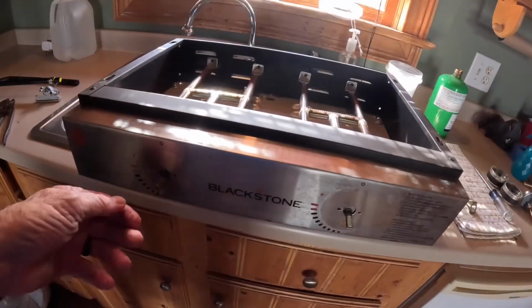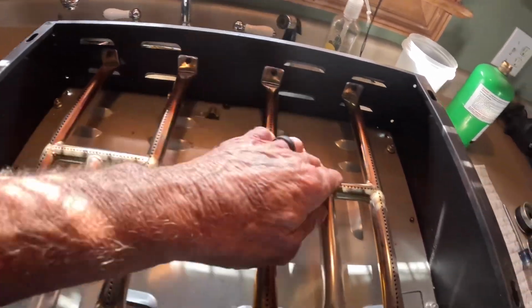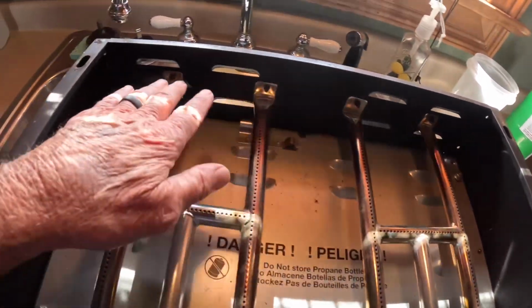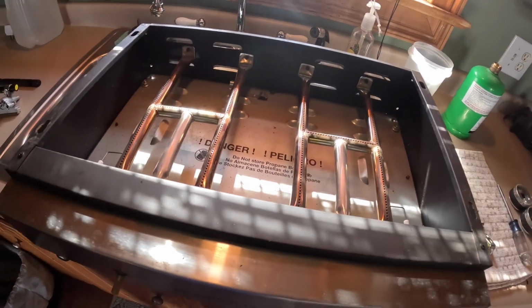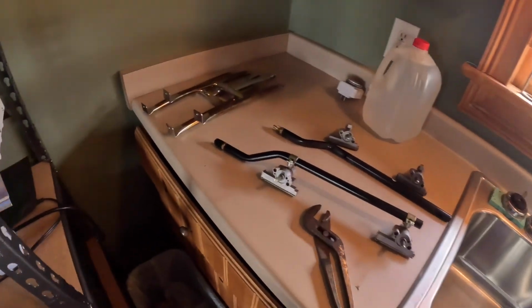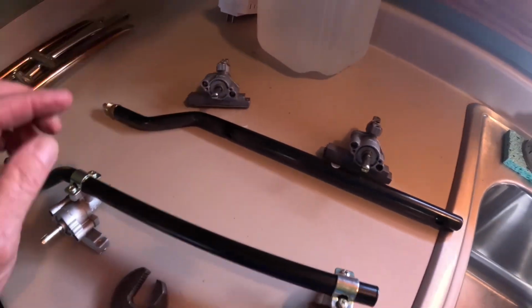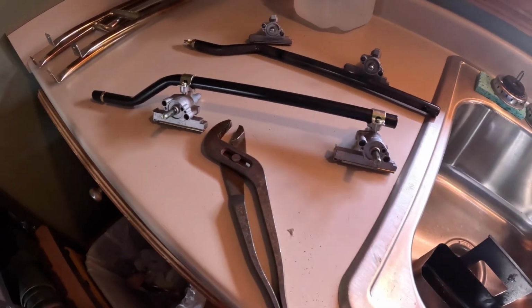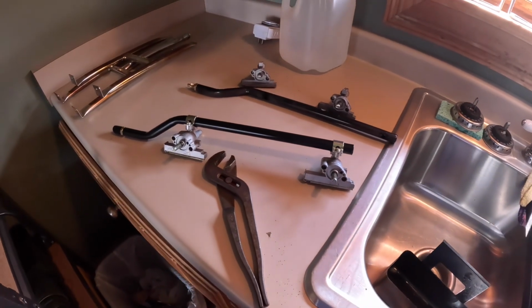Let's see. Well, I thought I was going to be able to get it out without taking these out, but I was wrong. So I've got 4 bolts across the back, so I'm going to have to take these out now. So let's get to doing it. All right, we've got it apart. We had to take these out right here. Here are the old pieces back here, and here's a new one right here. So let's see if we can put it back together now without having any pieces left over.